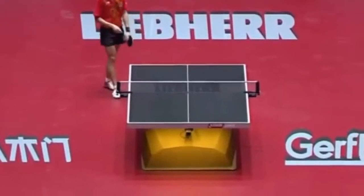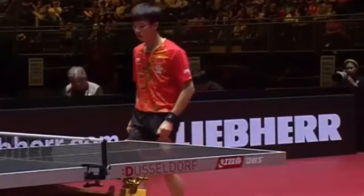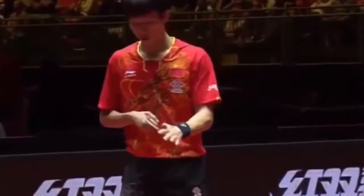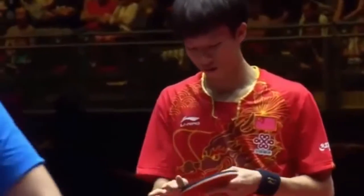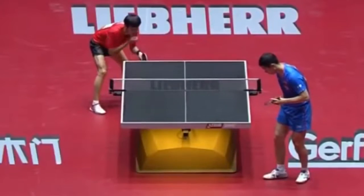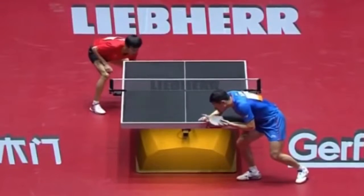Look how much he bends those legs to play. Yeah, and I do think that is the one. If I point to a muscle on a table tennis player, it's the quads. From Fan Zhendong to Zhang Jike, Xu Xin, Ma Long, all of them, just line after line of muscle.